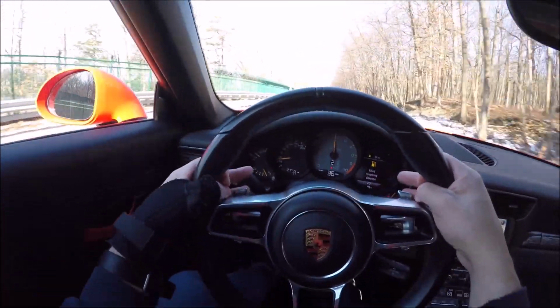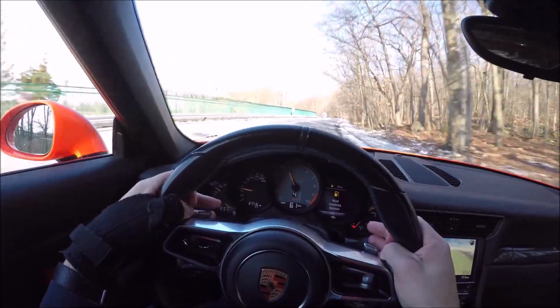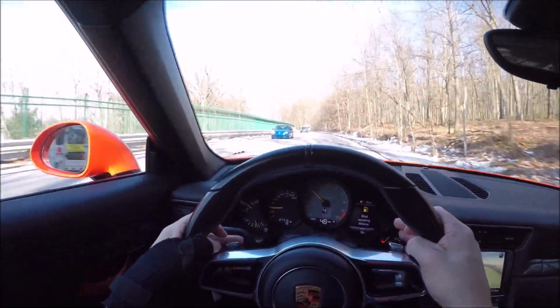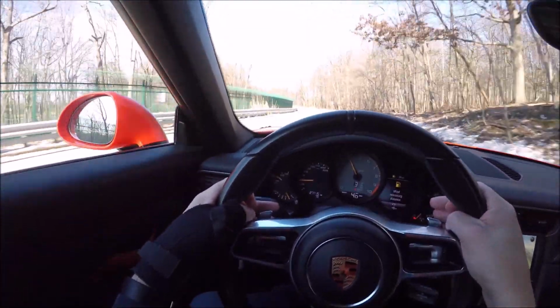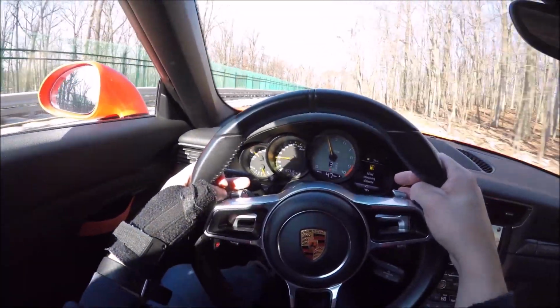All right, so now we're going to downshift to second. And I'm short shifting a little just because I know I don't have the grip here. Nice R32. I think we just made his day. Oh man, oh baby.